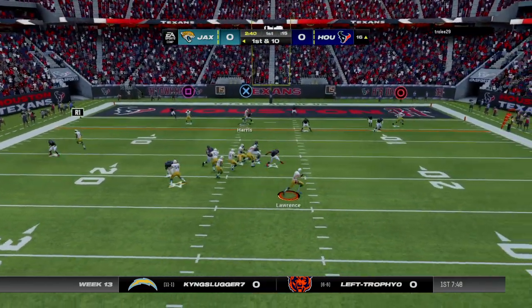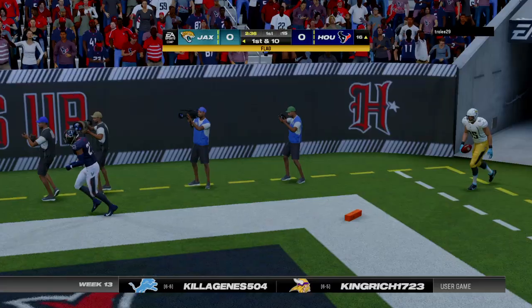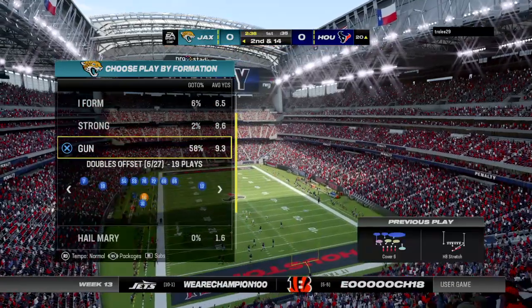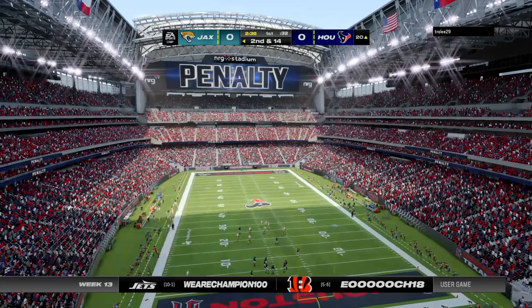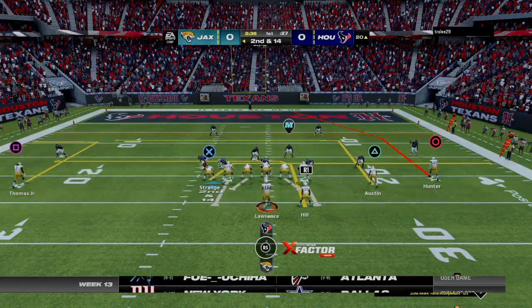Now Lawrence on 1st down. Flushed out right. Toward the back corner of the end zone, but he could not get the feet down. This will wind up incomplete. So the illegal forward pass also costs him a down, and now it's 2nd and long.